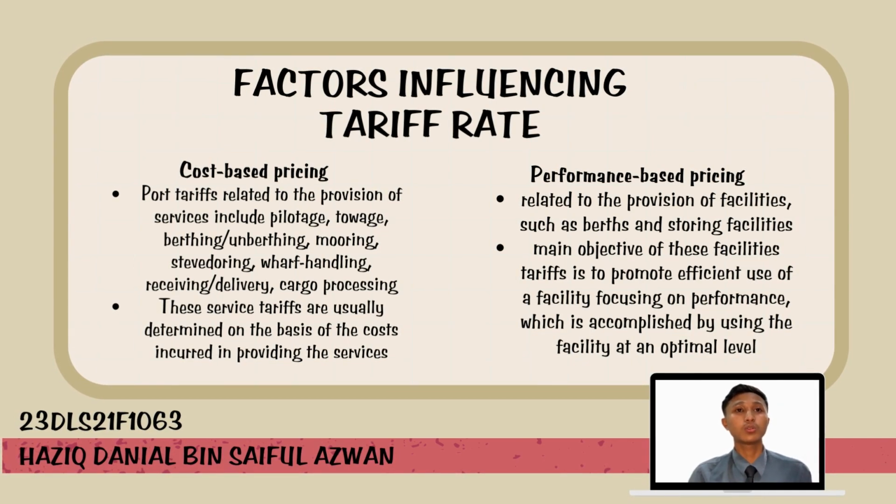So we go through two factors influencing tariff rates. Cost-based pricing. Port tariffs related to the provision of services include pilotage, towage, berthing, unberthing, mooring, stevedoring, wharf handling, receiving or delivery cargo processing. These service tariffs are usually determined on the basis of the cost incurred in providing the service.